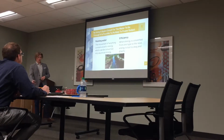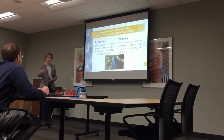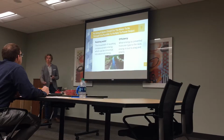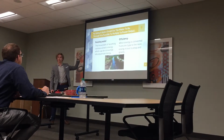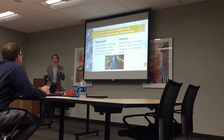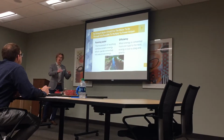Now, I figured if it can turn one turbine, the water is still moving when it exits the turbine. So if you put it in a hydro circuit, moving through multiple turbines, you can spin multiple turbines and multiply the output. Running water, as I was talking about before, the creeks, the slow-moving water, the fast-moving water, it changes all the time, and I'm trying to figure out a way to use every single source of energy.